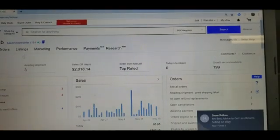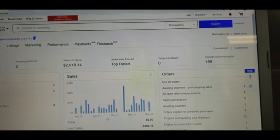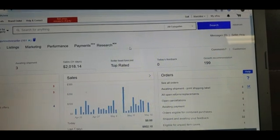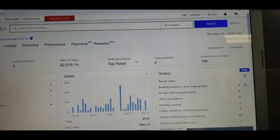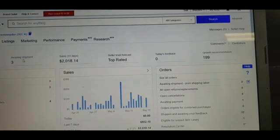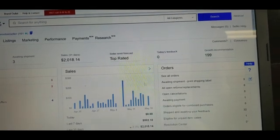This is your main overview of your account, whether it's your sales, how much you sold in the last 31 days, your rated top seller status, or whatever level you are on. These are ready items that I've already pulled, ready to ship today, and I have 4 eligible for sending. So all that information you'll see on this main page.